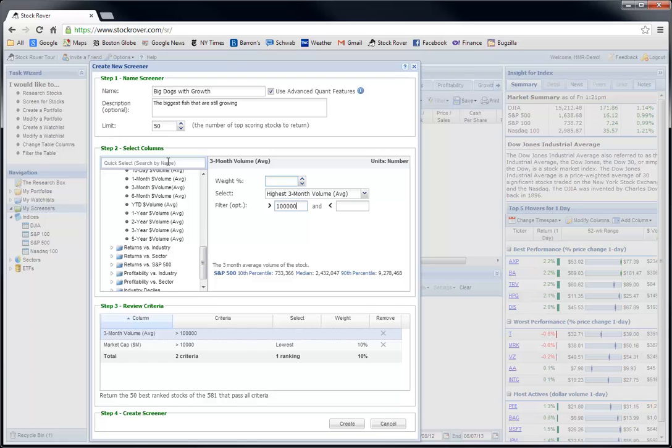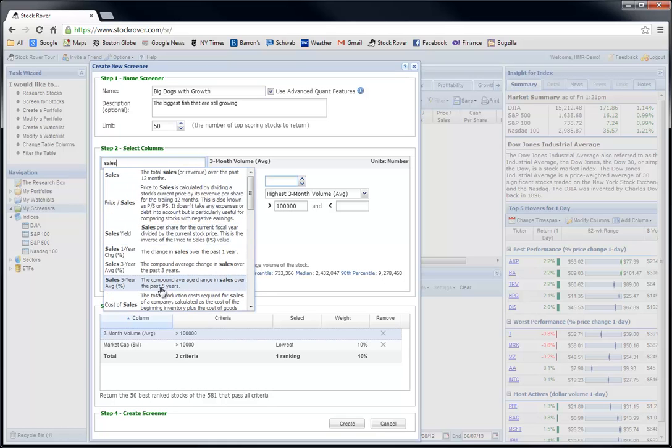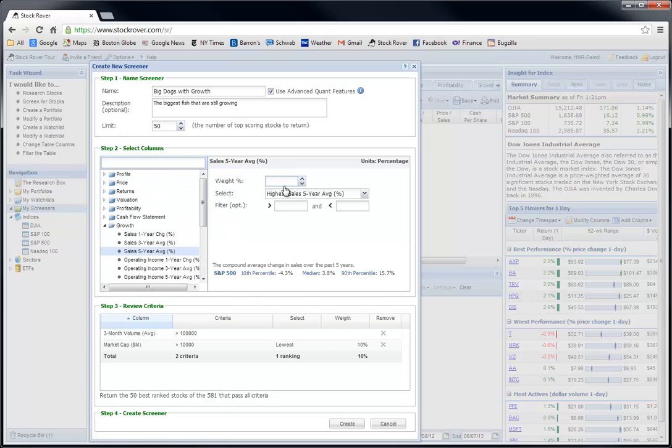The first is that we want to make sure the sales are growing. So we're going to look at sales, and we're going to pick the sales 5-year average growth, and we're going to ask for that to be at least 5% a year. They have to be growing sales at least 5% a year, and we're going to give that a 30% weight.